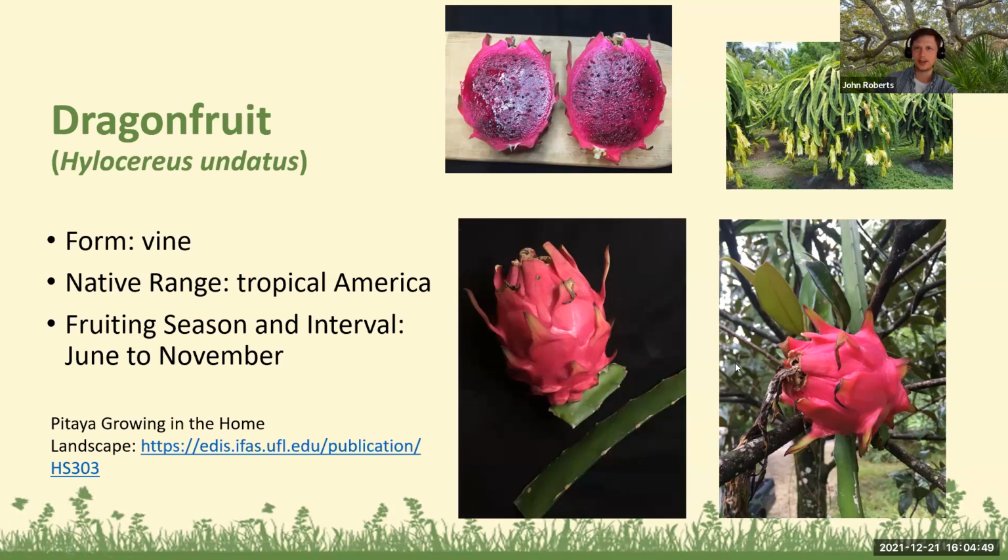And it doesn't have a super strong flavor, even though the color can be quite intense. But it's definitely something that does pretty well here. I know quite a few people that have had success with this one. It's just one of these that can fit into that vining category that we were talking about.